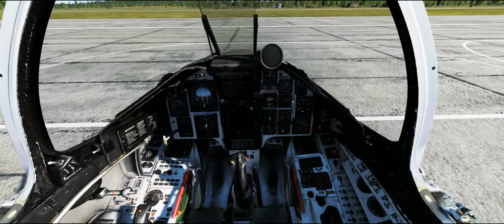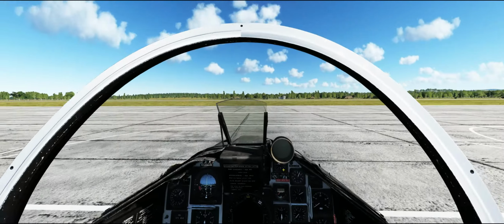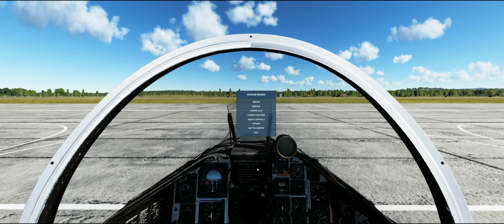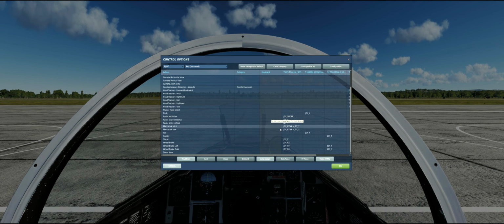So before we go up in the air and we actually attack a runway, let's just have a look at the key bindings for this missile. So essentially what you need here is the RB05 stick, pitch and yaw. And I use the same controller I use for my radar stick, and just added a modifier to it.